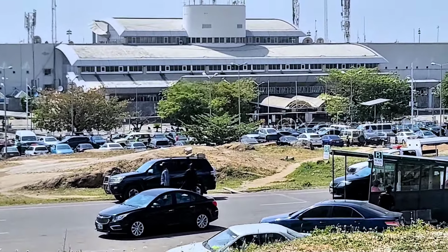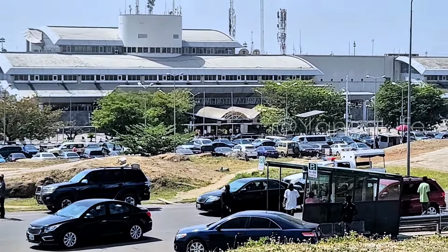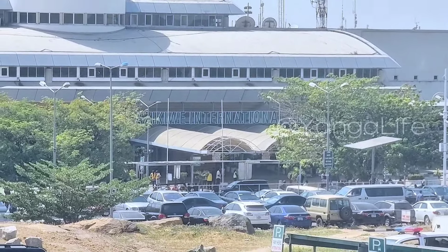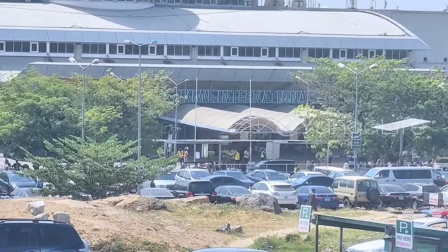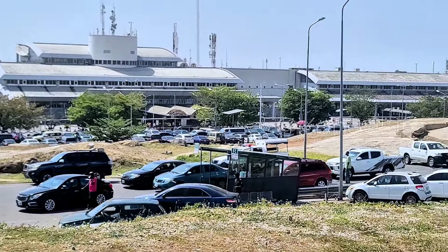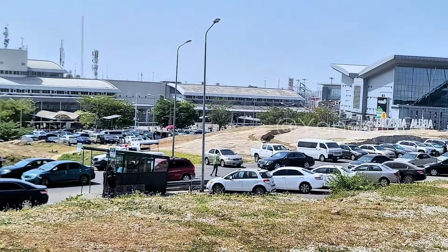So any city that cares, or any state that cares about development, must not joke with road, and must also build road for the future. Like Anambra State, you know, where the Anambra State Airport is located.